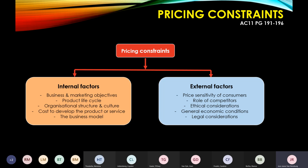So when we refer to pricing constraints, we're specifically referring to internal factors and external factors. Internal factors refers to the product life cycle. Okay? Initially, it might be priced slightly cheaper than our competitors when we enter our introduction phase of the product life cycle, because we want to stimulate sales. We want to encourage people to buy our product. And later on, we can gradually maybe increase the price if we start experiencing a growth in sales and we see that the customers are actually remaining loyal.